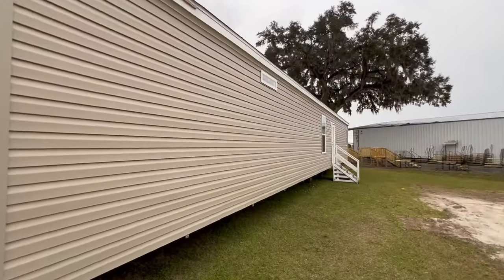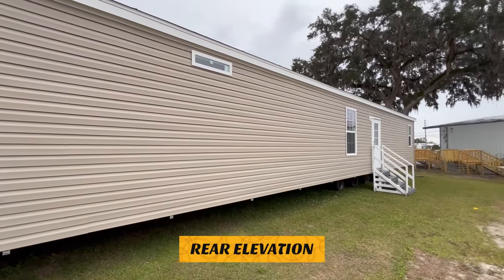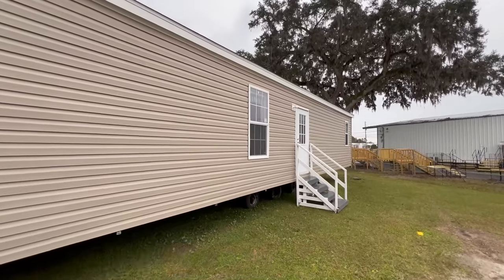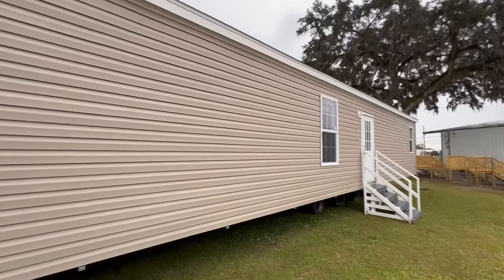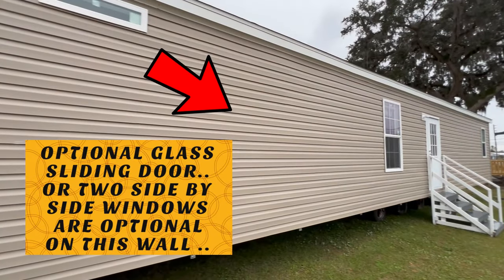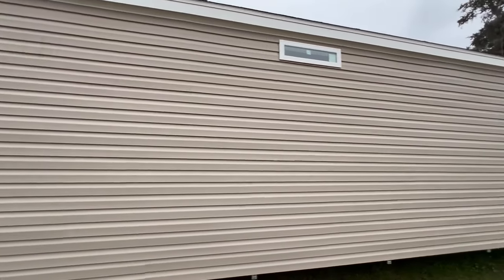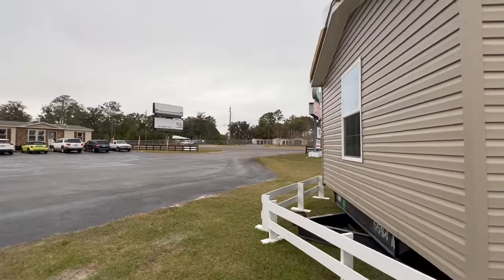All right, so this is the back of your home. Give you all a closer look. That's your back door over there. And this will be the rest of the back of your home. All right, so let's get inside and let's get to the good stuff.